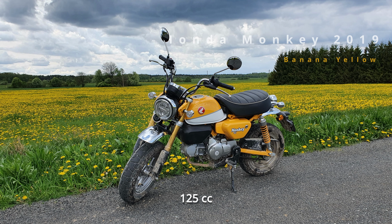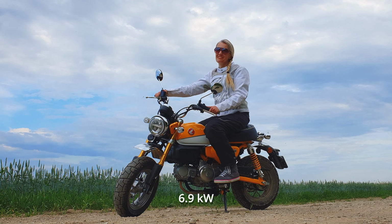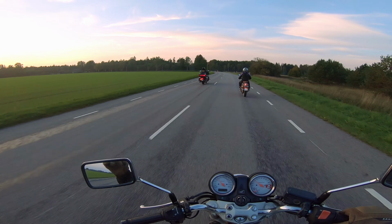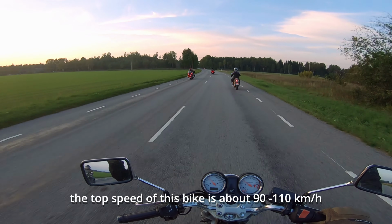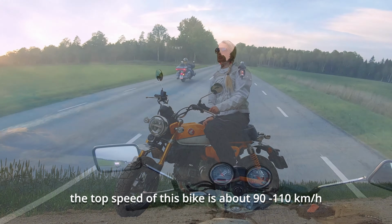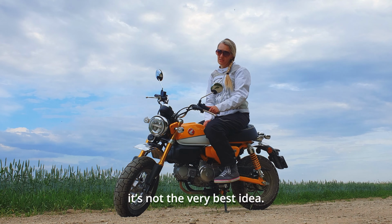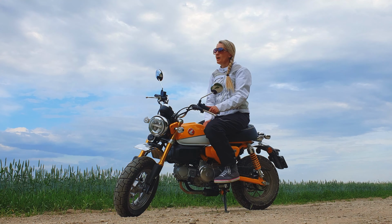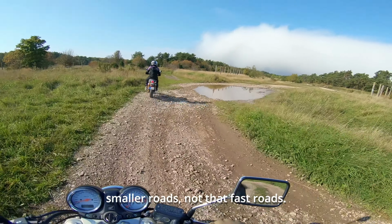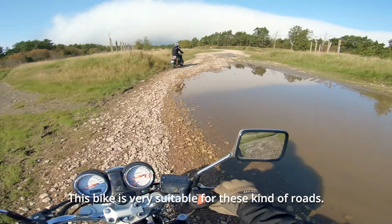It is 125cc, 6.9 kilowatts. So it's not a very highway-capable bike, because the top speed of this bike is about 90, 100, 110 kilometers per hour. And if you want to go on a highway, then probably it's not the very best idea. But otherwise, off-roads like this one, smaller roads, not that fast roads, this bike is very suitable for these kinds of roads.